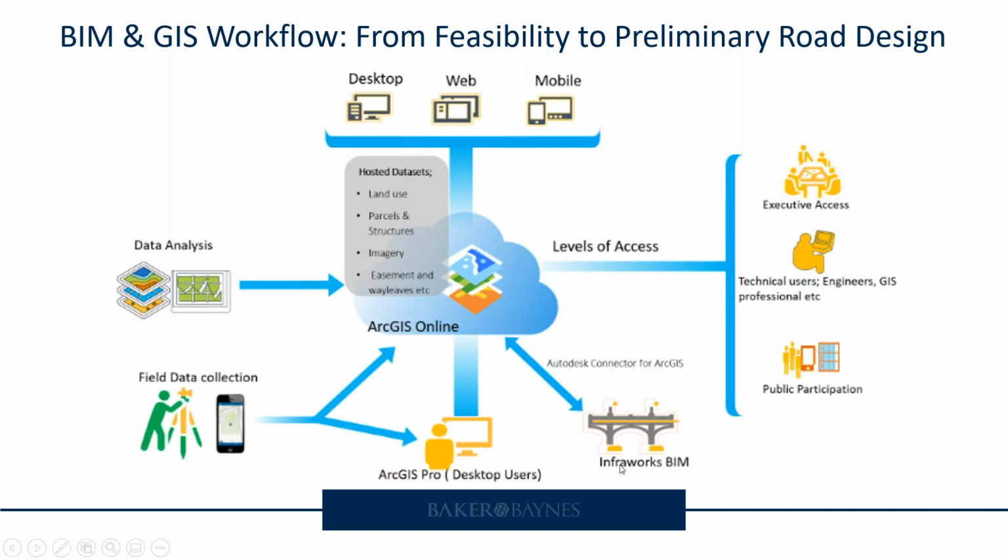Now you can see here, InfraWorks is mentioned specifically because it is the place to go for planning and concept design. It's very visual, it's very easy to use, and from there it can be linked to detailed design tools, Civil 3D, Revit, and so on. So this is the part that we're looking at.